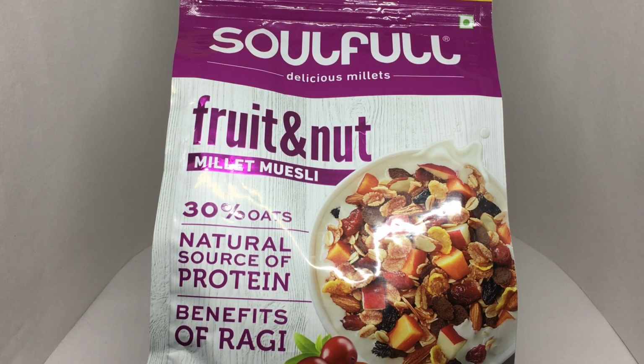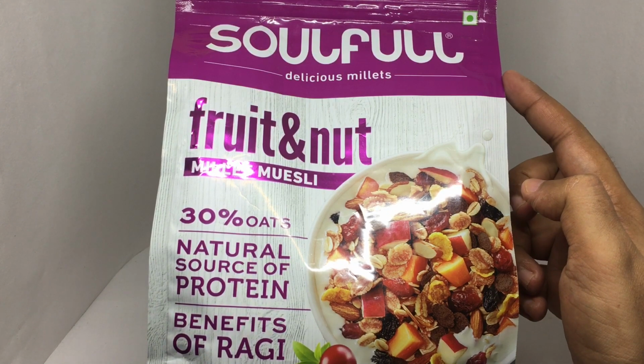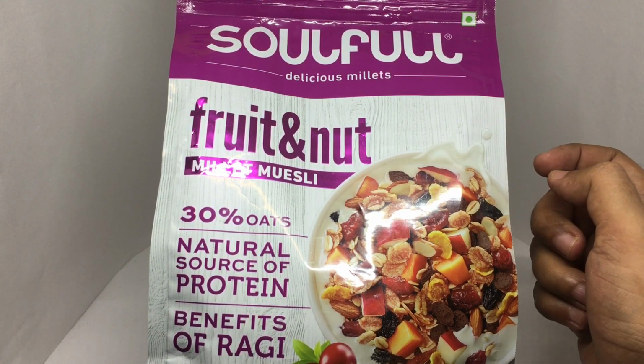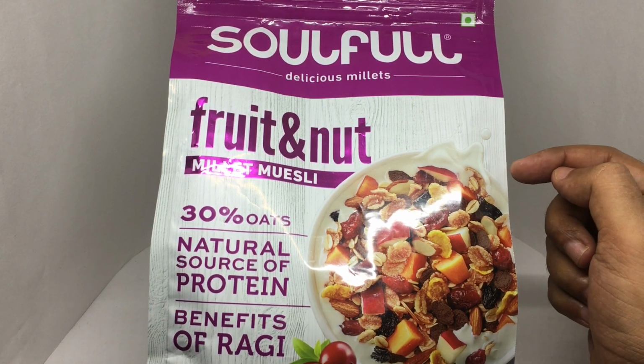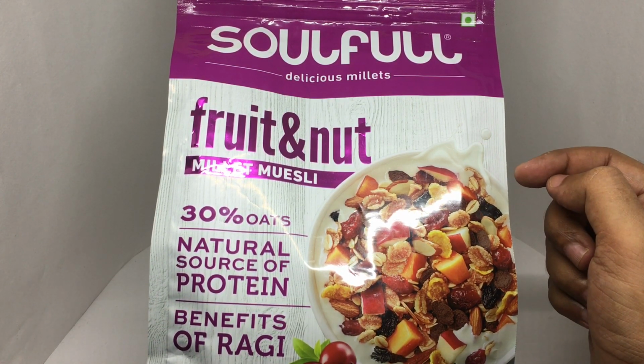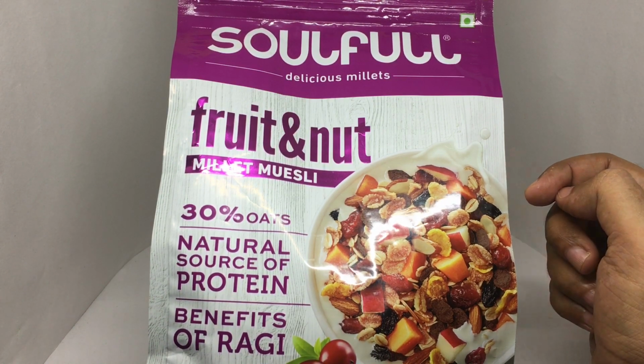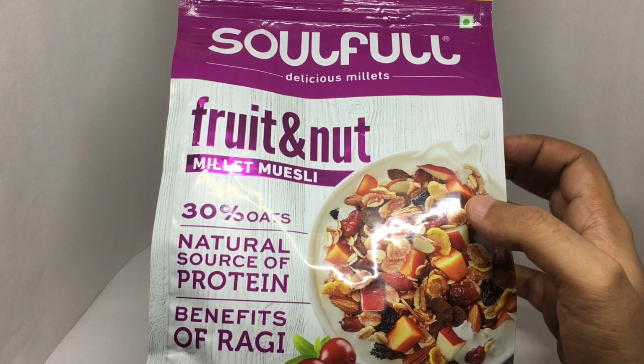Let's take a look at this Millet Muesli. This is from Soulfull, Delicious Millets, Fruit and Nuts. This has 30% oats, natural source of protein, benefits of ragi or millets. It also has fruits and almonds.